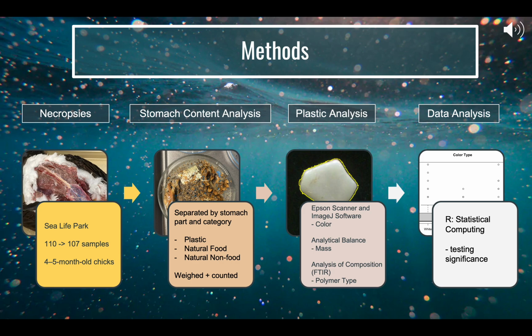In the breeding seasons of 2011 to 2014, injured wedge-tailed shearwater chicks were taken to Sea Life Park for rehabilitation. The ones that did not make it were donated to the Oceanic Institute for future studies. And we had 110 chicks, and 107 of them were viable for necropsies. We then looked at both stomachs, the proventriculus and the gizzard, and divided the contents into 3 categories: plastic, natural food, like prey, crustaceans, fish, and squid, and natural non-food like twigs and rocks.